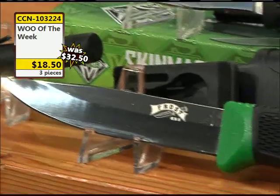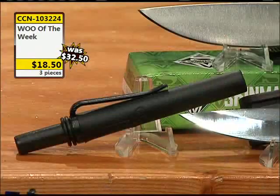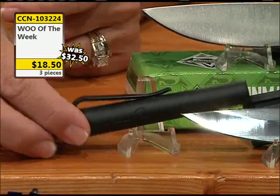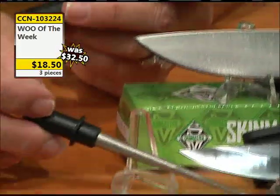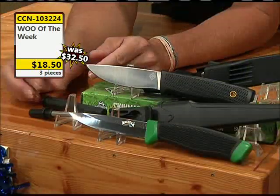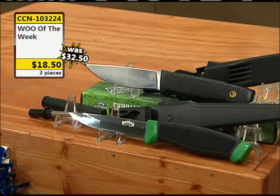I haven't seen one of those in a million years, so it was really nice to see that sharpener back on the table. It basically looks like an ink pen you could put in your pocket, but this is a diamond dusted sharpening rod. And it was actually part of the 3 legends, the 3 fishing legends. And I can imagine there were a lot of hooks that were sharpened with a sharpener like that.